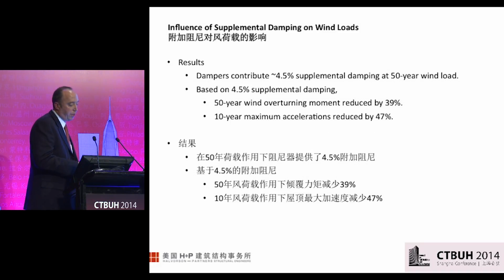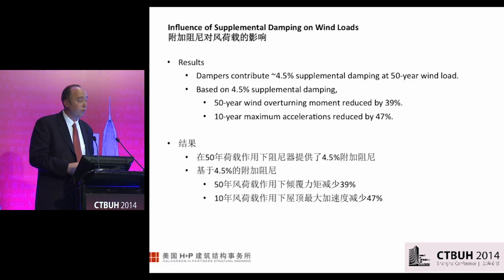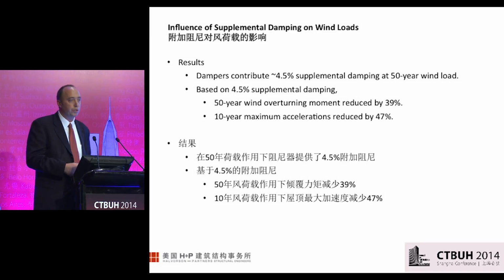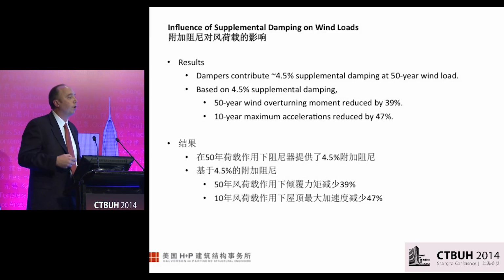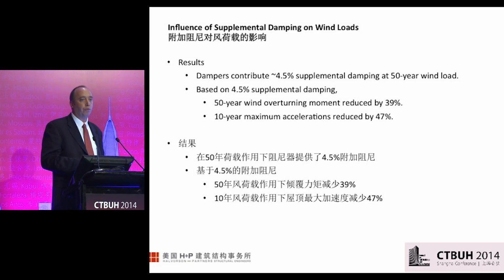The results: the dampers contribute about 4.5% supplemental damping at the 50-year wind. So there's quite a bit of additional supplemental damping. Based on 4.5% supplemental damping, the 50-year wind overturning moment is reduced by almost 40%, and the 10-year maximum acceleration is reduced by almost 50%. So this was the primary reason why we decided to recommend not using a fused device. We wanted to have something that was engaged even for the design wind levels and the frequent level earthquake.